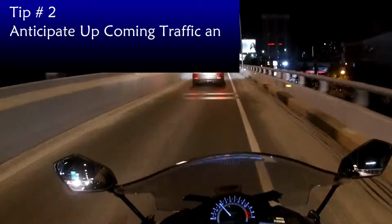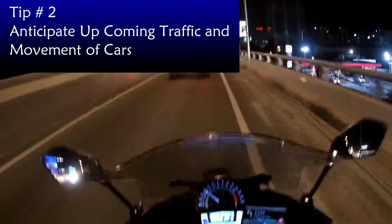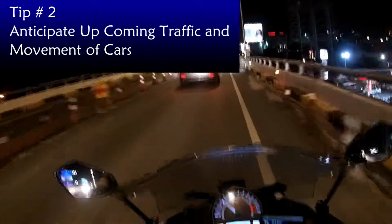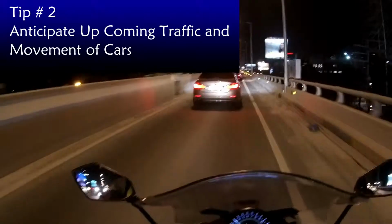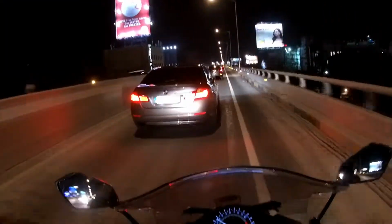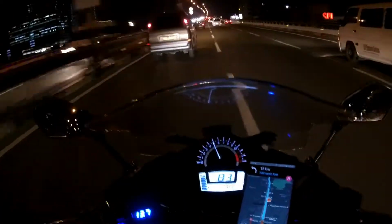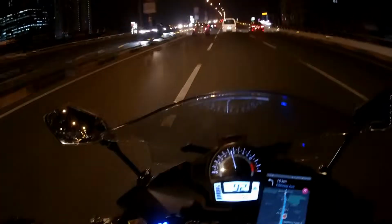Alright, so for tip number 2, anticipate upcoming traffic and movement of cars. This is another very important tip. So you want to see what's happening ahead, if the car in front of you will stop, if they will switch lanes, or worse, if they will just swerve. You want to know their movement by seeing the path of where their front wheels are. And of course, you want to anticipate if the car in front of you will suddenly come to a stop.